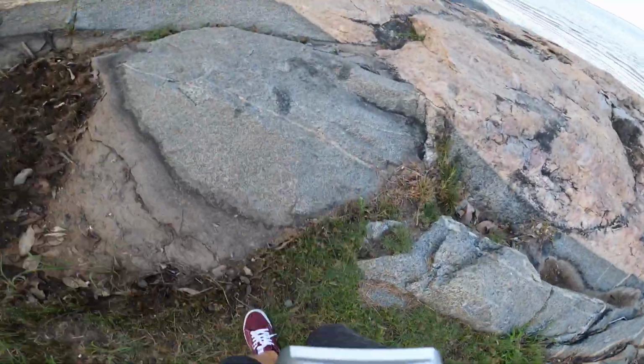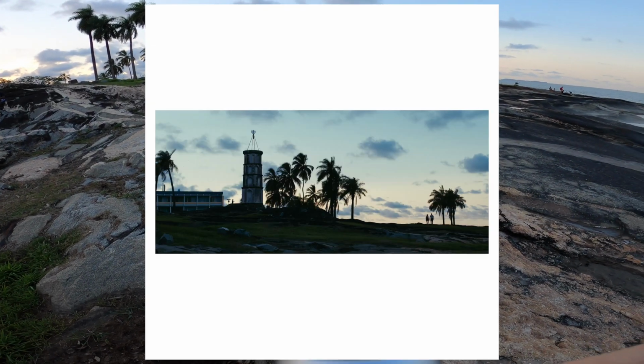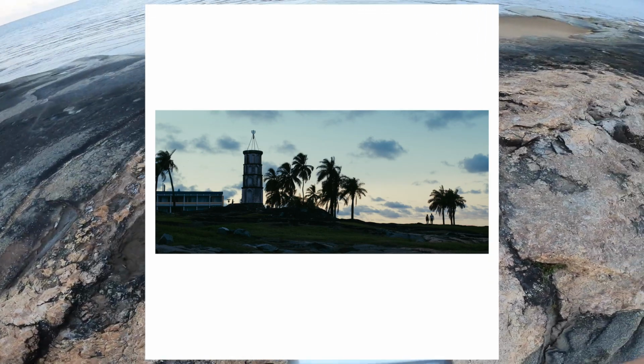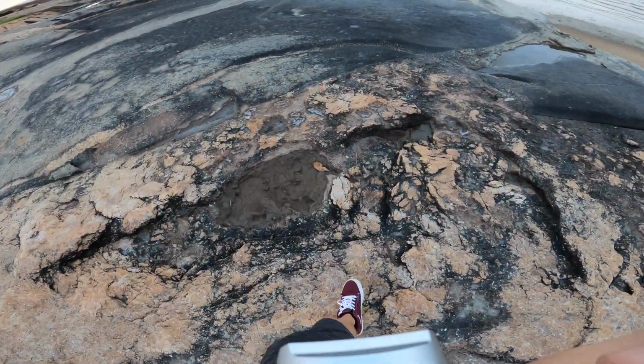Here on the rocks you see me pointing to the Tour Dreyfus, the tower, and on the right side you see the silhouette of the people. I really like that one. And on the left side you have the tower, so you have 2 points of interest, with palm trees filling up the space in between, and that's also kind of cool.